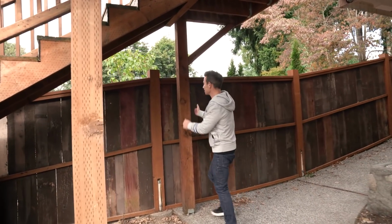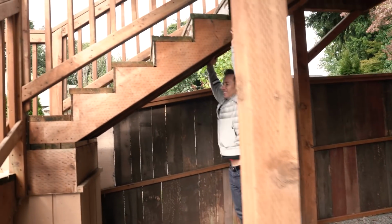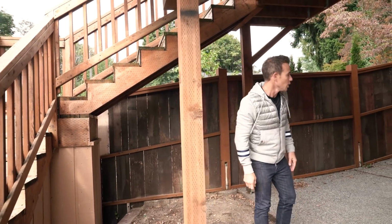I like the shake test. Does it shake and move? Oh, this is built pretty well. This does have some pretty good footings here too. So unfortunately, 70% of the deck was built right, 30% was wrong. The 30% is gonna cost for full replacement.